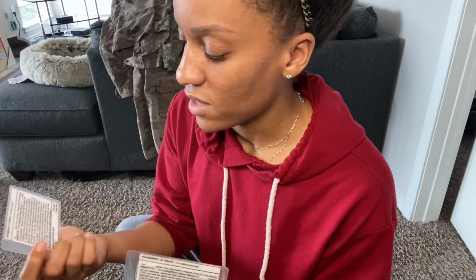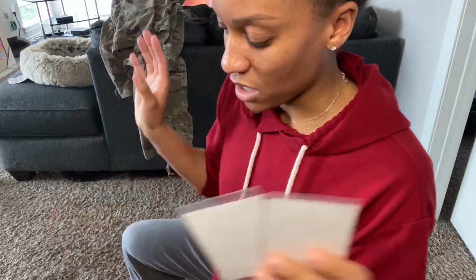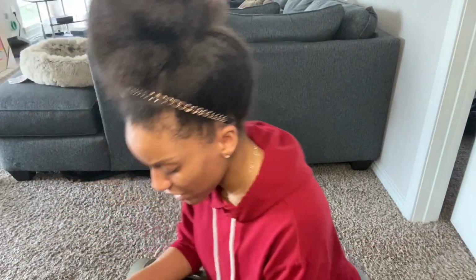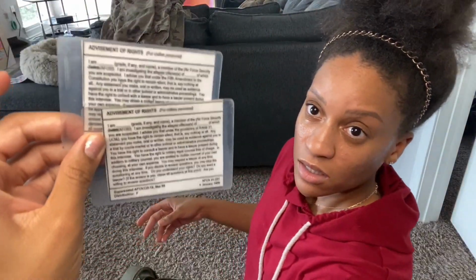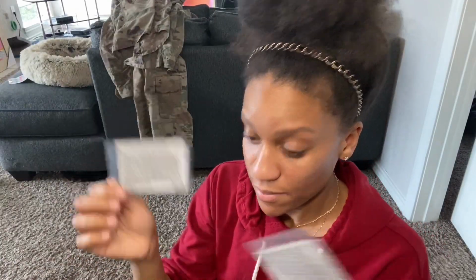This is what you say to them before any conversation, or before they say anything about the case or whatever they are charged with. Basically, you want to get this out before they start talking. And then pretty much the same thing for the civilian. This is just really good to have on you. It tells you what to say. I mean, you shouldn't mess up.